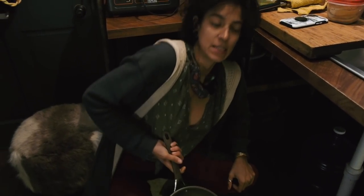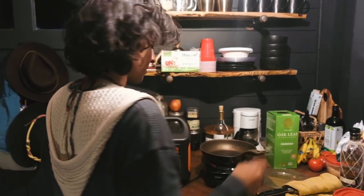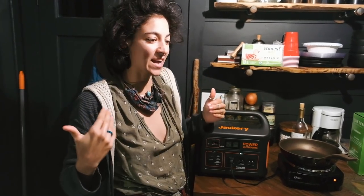Azalea's ready for dinner, so I'm making her a burger. We brought our hot plate and we're using the Jackery to heat up her food. We wanted to come up to the mountains to live in an alternative style home and test out how badass this Jackery really is, because we've been off the grid in our bus, Red Pepper, and we've traveled with the Jackery and recharged it from the sun, but we never solely relied on the Jackery.